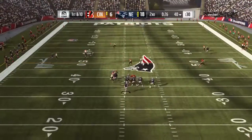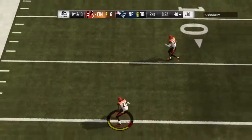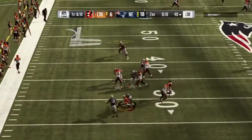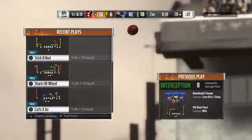Play action. Now it's Brady. He's going to launch this thing way downfield. Oh, and a bad throw there. It's intercepted. Picked off by the Alabama man, Dre Kirkpatrick. And his guys have got it back at the closing stages of the first half.